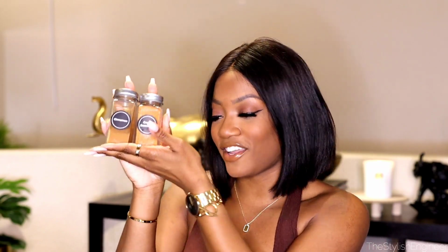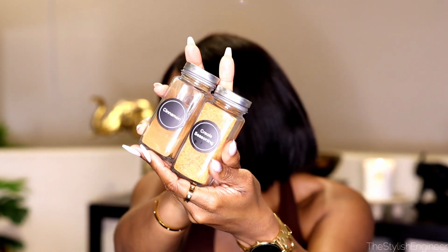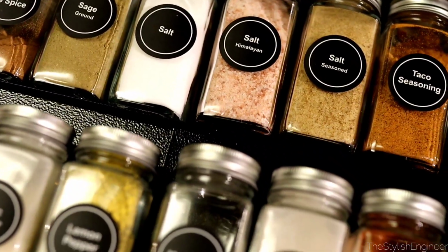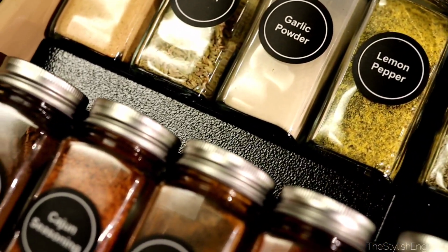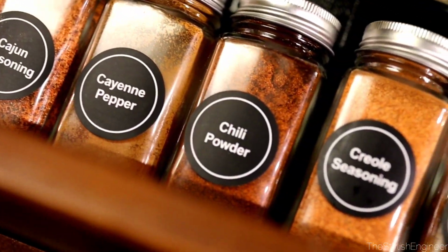Girl, I have another thing that was recommended by Chelsea. They are spice jars, okay? This came with a set of, let me get it a little closer so y'all can see, 24 spice jars. It actually came with these labels as well. Surprisingly, almost all my spices that I had in my cabinet, there was a label for it. I was very, very surprised that the labels had pretty much every seasoning, every spice you can think of.